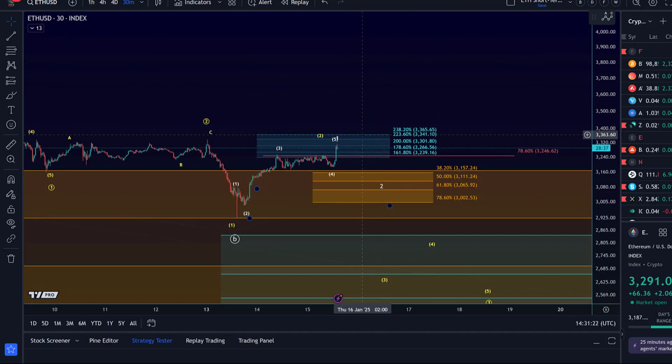Now, we just had the release of the inflation data. So whenever you watch the video, microstructures have likely shifted. Today is a very volatile day. We expected volatility, but this should give you all the information you need right now. Even if you watch the video later, these levels will still be relevant. Even if the price is broken below $3,000, you know what to expect.